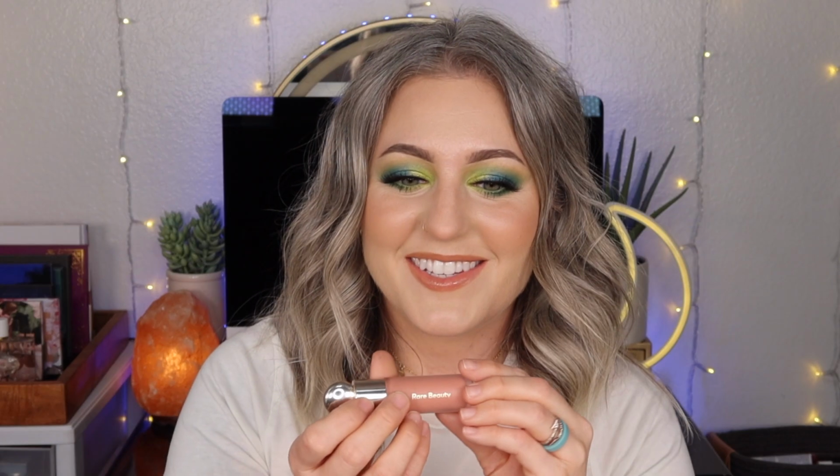My foundation, my cream bronzer, my powder, my bronzer. Excuse me, I guess I should tell you what the product is, right? This is the Rare Beauty blush in the shade Bliss. This is her creamy liquidy blush. I love this. I'll put some of it on the back of my hand and I'll usually use this brush here.